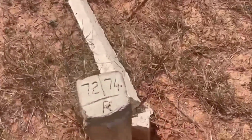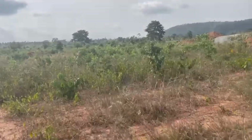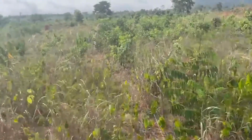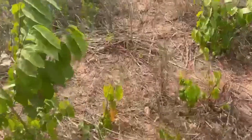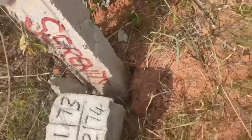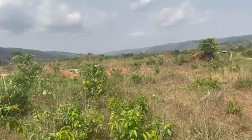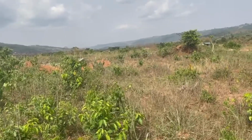Understand? So it is always good to find yourself a good land. Whoever is selecting a land for you should really understand how land actually is, so that they can give you a good land. It's not just anybody. The person should really understand that once you step foot here, you can tell that this is a good land and this is a bad land. And in all, this is one of the best lands I have come across.